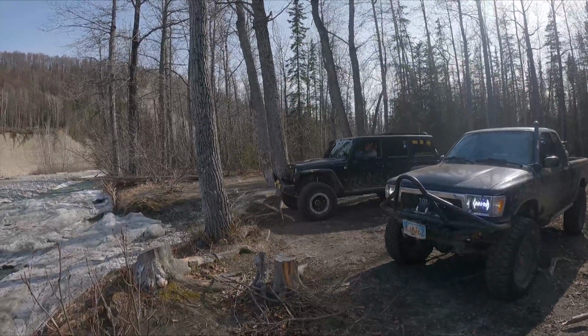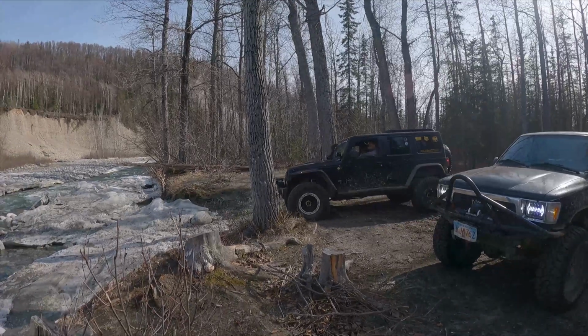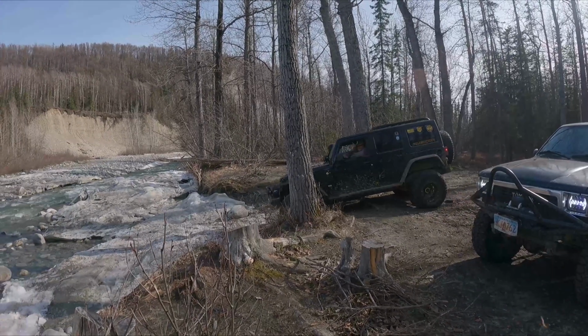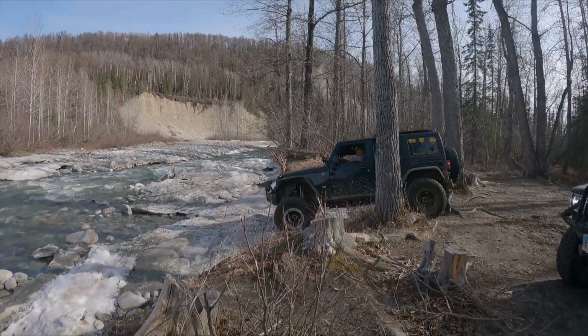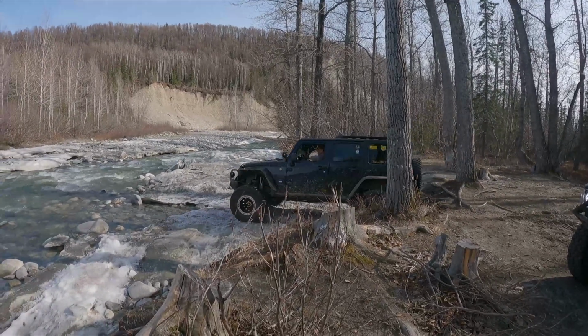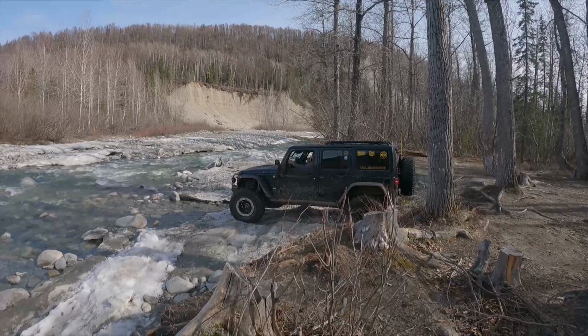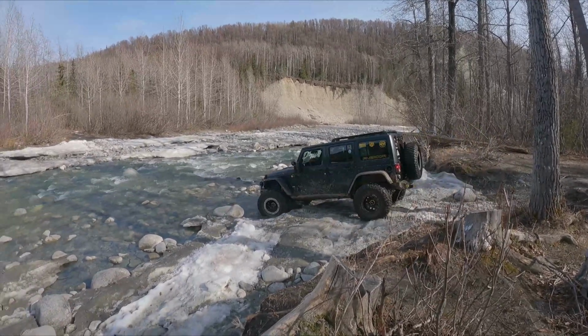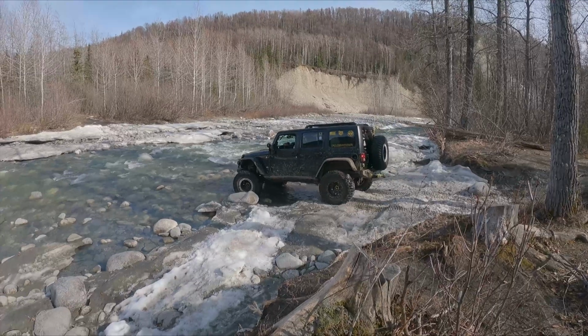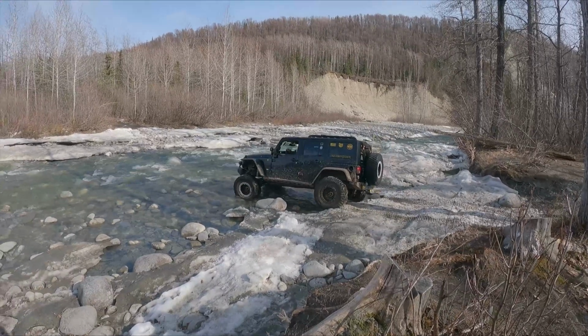This is the Kings River crossing, and if I'm being honest, I was a little nervous crossing it. The water was moving fast, and I've never done a river crossing in my Jeep before, so I didn't know what to expect. But after watching the other guys cross it, my confidence was high. The only thing that made me nervous now was the ice shelf on the other side. But I guess that's why we have winches, right?